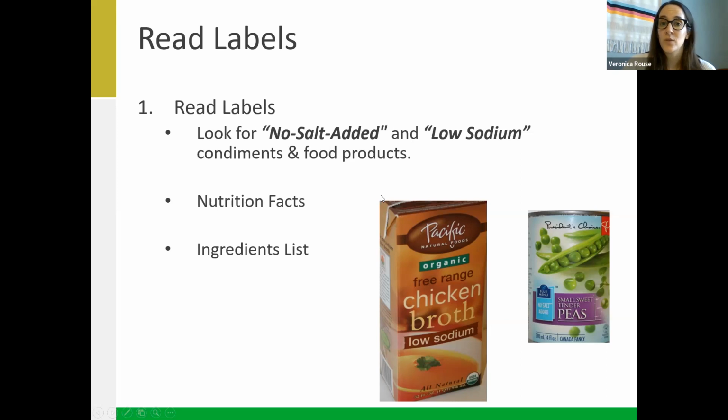One is 50% less sodium, and that means 50% less sodium than the original product. So it is lower in sodium than the original product, but that doesn't mean it is a low sodium option. If the regular version of the product had about 5,000 milligrams of sodium, you cut that in half to 50%, and that's 2,500 milligrams of sodium, and they could still put that health claim on the front of the package, looking like it is a low sodium option, but it is still over your upper limit for the day.